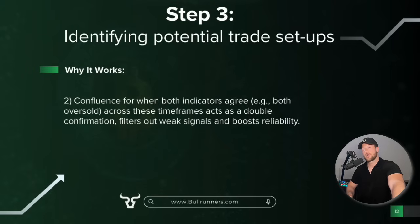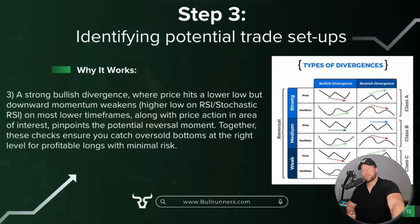And the reason why this works for confluence is because when both indicators are agreeing with each other and saying the same thing, it filters out weak signals and it boosts reliability because it's telling the truth. So a strong bullish divergence where price hits a lower low, but downward momentum is weakening, and we're seeing a higher low on the RSI, the stochastic, on most lower time frames, along with price action in an area of interest, which would be support, pinpoints a potential reversal moment.